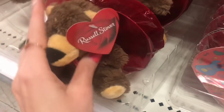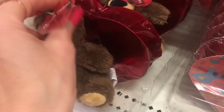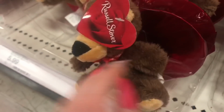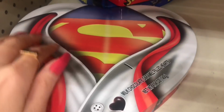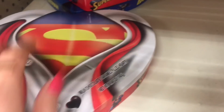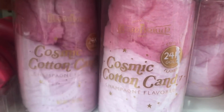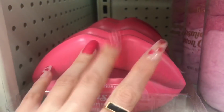There's another section with the larger heart containers with chocolates, but it was a bit more exposed area and there were lots of people, so I didn't really get to film there too much. But they did have a really wide variety, probably at least 20 different kinds of large heart boxes with chocolates that you can grab for your loved one.